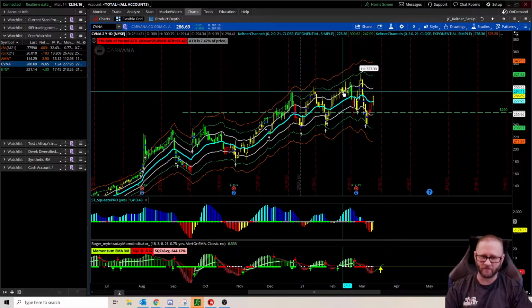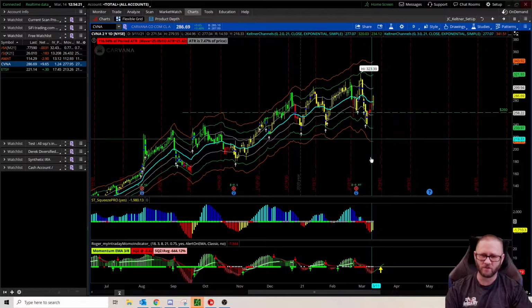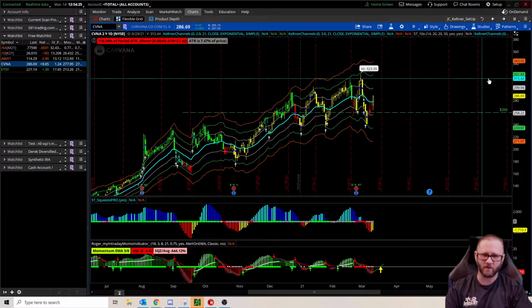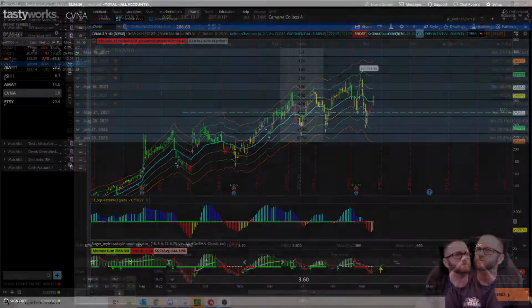So riding that 1 ATR here, we pulled back, we're riding right around that 21 moving average. So with this squeeze, I'm going to be looking for that run pretty much to all-time highs, right around 320 is what I'm looking for here. Okay, so here we are.